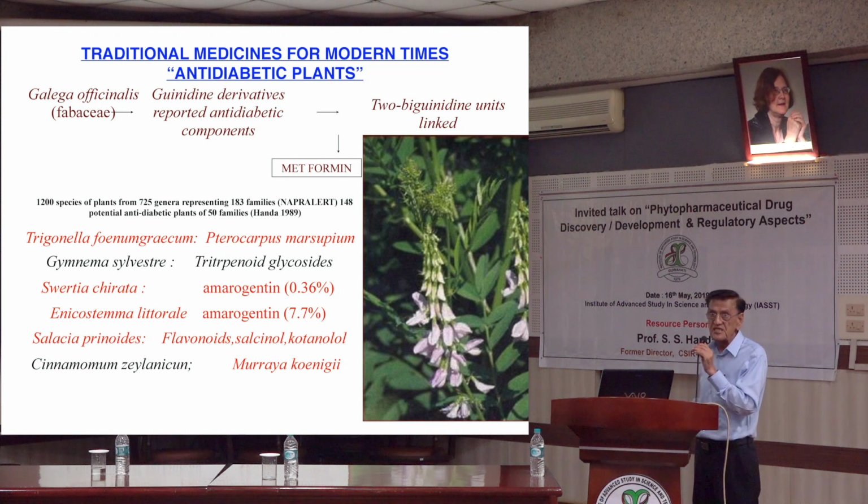Gymnema is potential, Chinese are working on it. Swertia chirayita, this has been worked by my students, but not for diabetes, but for hepatoprotective formulations. And this contains the bitterest principles present in the plant kingdom. So amarogentin, amaroswerin, swertiamarin. These are the 3 major compounds present besides flavonoids. So that's how this can be developed as a phytopharmaceutical.